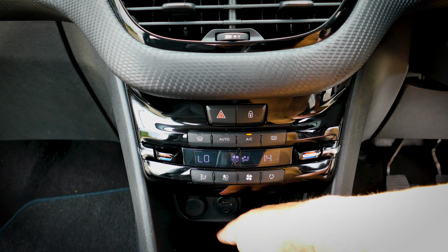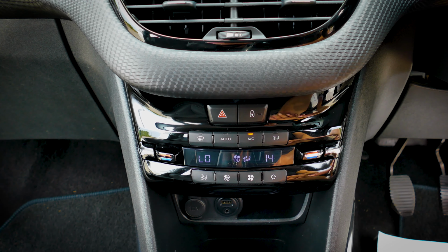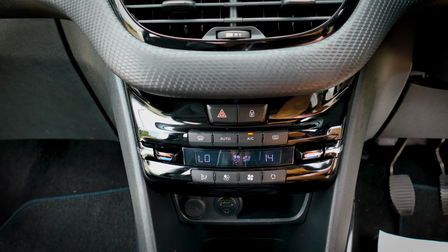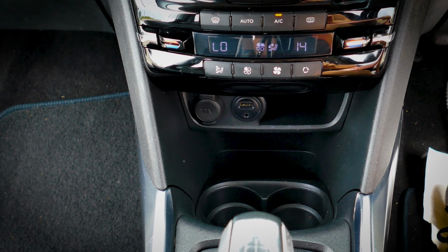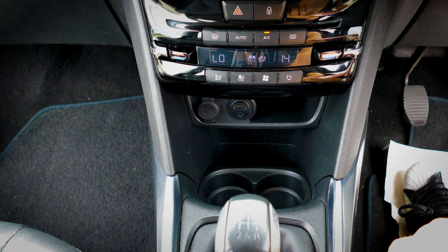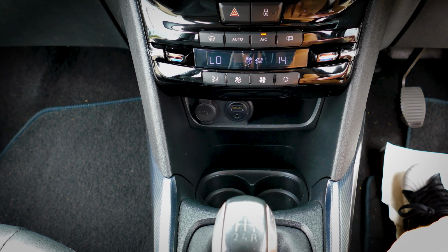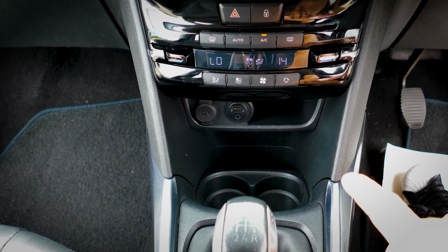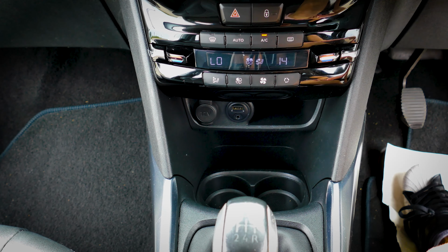We do have a power socket over here. Right here we have a little storage compartment, and two cup holders, but I have to tell you that the cup holders are very, very small. I think they're one of the smallest cup holders I've ever seen, and I don't know why they placed them over there, because you cannot fit any bottle there, maybe just some small coffee cups, but other than that, you cannot fit many things over there.